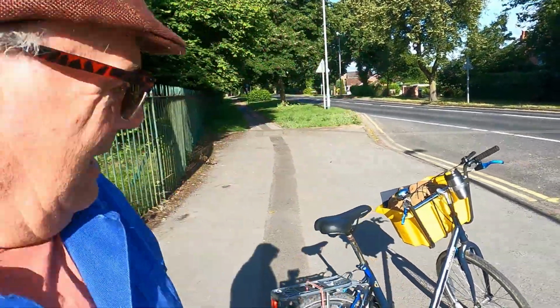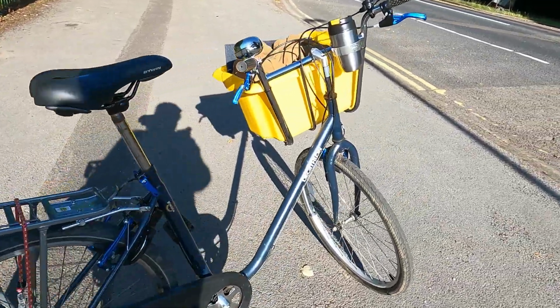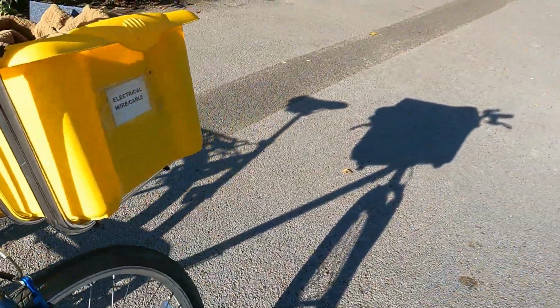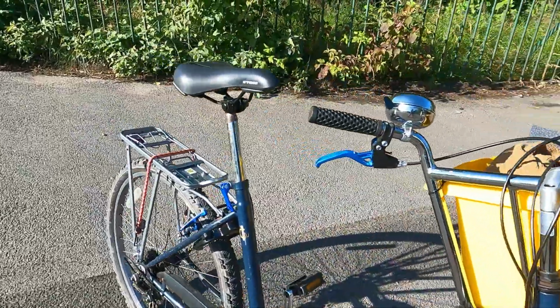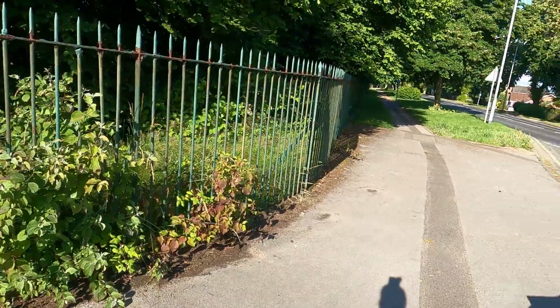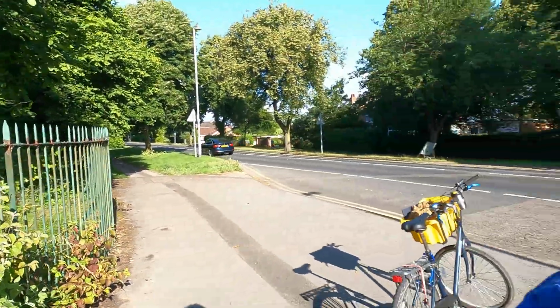We're out on the Decathlon cargo bike. Now got a crate on the front, or a box on the front. We're just off to the gym. It's a gorgeous morning here on the Bow Hill in Mansfield.